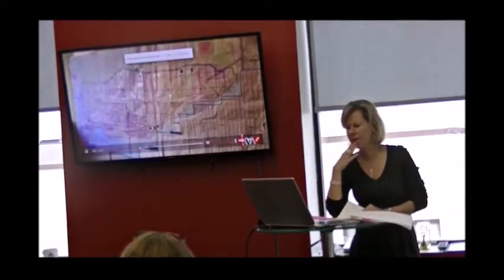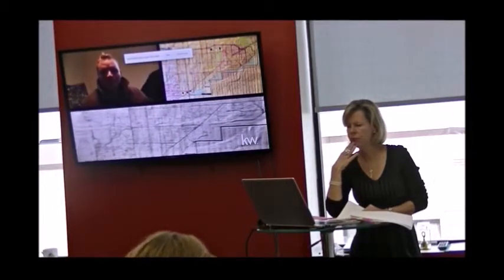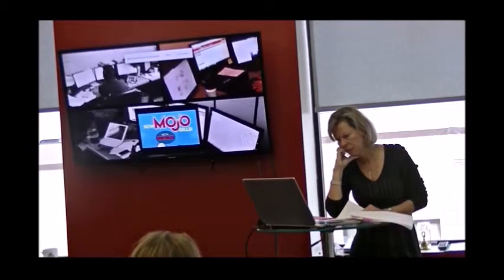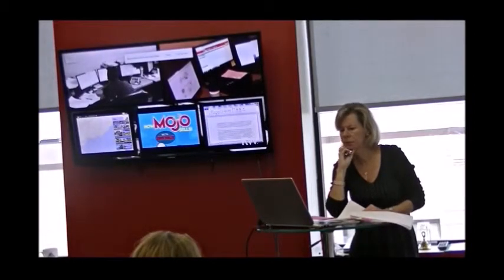We have a map where we've broken the entire city into zones. We like to target areas where we have fires. It's been scrubbed against the do not call list, and it still represents over a quarter million phone numbers. All of our desks have three monitors. We have Mojo in the middle, our scripts on the right, and on the left we do some research on the person we're calling.